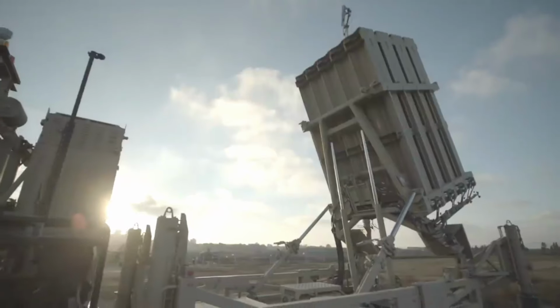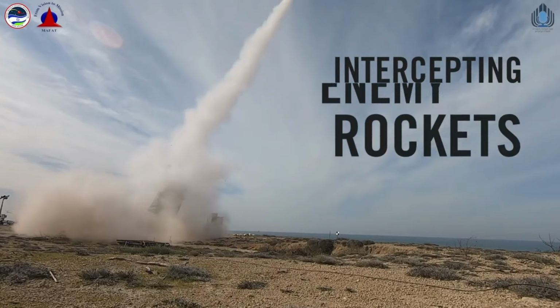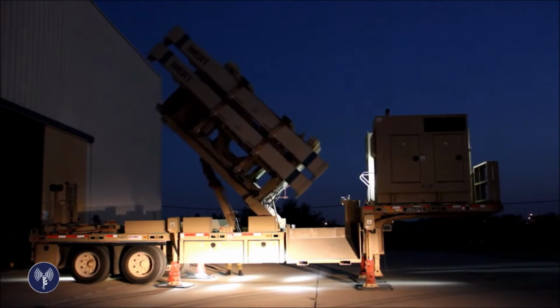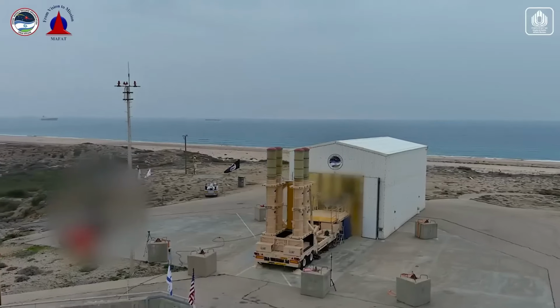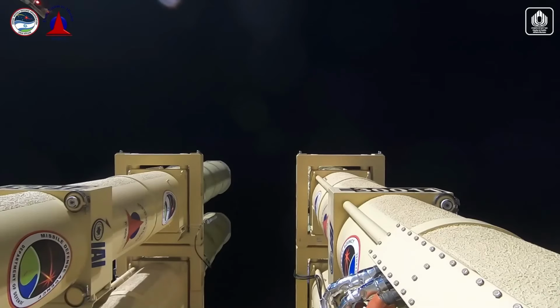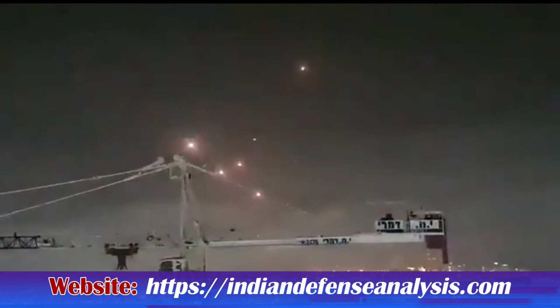To understand this, we'll have to look into Israel's missile defense architecture. Now this consists of three major systems, which are Iron Dome, which is for short range, David's Sling, which is for medium range, and Arrow 2 and 3, which are meant for long range interception. These layered defense systems together have been able to defend Israel against UAVs, ballistic missiles, and cruise missiles. In the past, we have also witnessed Iron Dome taking on the interception of rockets launched by Hamas on Israel. However, in recent attacks, UAVs, ballistic missiles, and cruise missiles were also used.